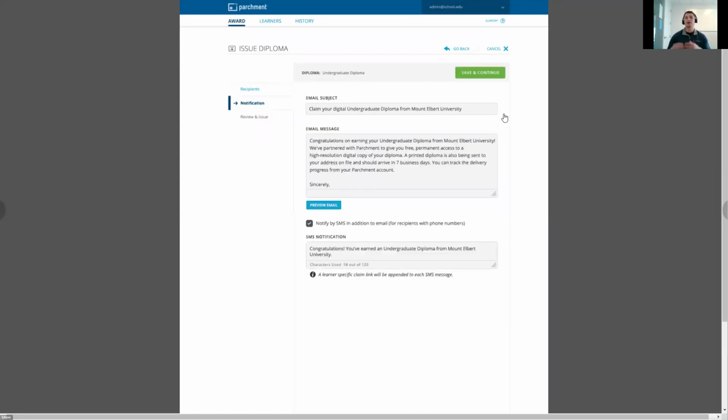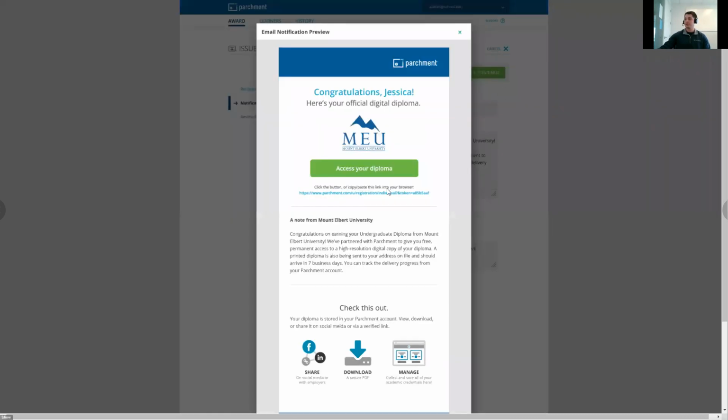And this is really where you have the opportunity to craft a message to the students, letting them know that their digital diploma is ready to be accessed, and their printed diploma is about 7 to 14 business days out. That's when Parchment will actually go through that process of shipping that out to the student. So once you have that information inputted, this is what the actual student will see. You'll get a preview of what that student will see and how they can actually access that digital diploma here.